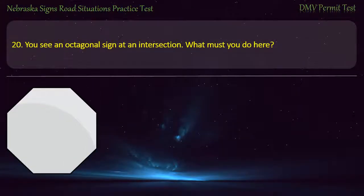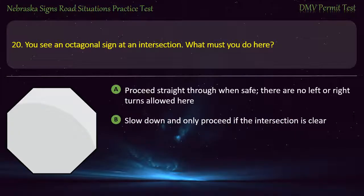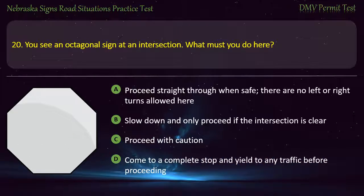Question 20. You see an octagonal sign at an intersection. What must you do here? Proceed straight through when safe. There are no left or right turns allowed here. Slow down and only proceed if the intersection is clear. Proceed with caution. Come to a complete stop and yield to any traffic before proceeding. Answer. Come to a complete stop and yield to any traffic before proceeding.